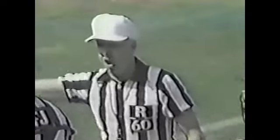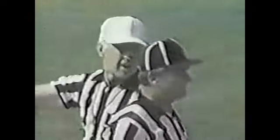Meanwhile, holding called against the Raiders, half the distance to the goal line. I guarantee you they'll refuse this. They're not going to gain much by taking it. No, they won't.